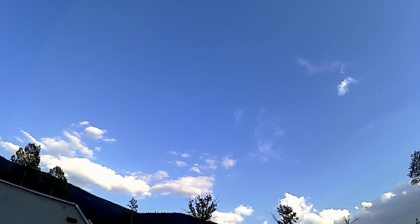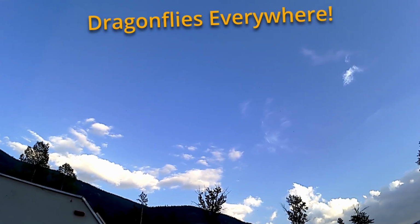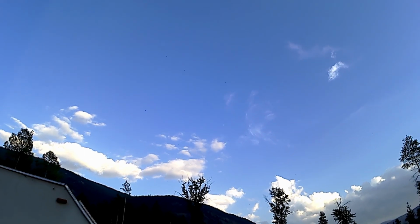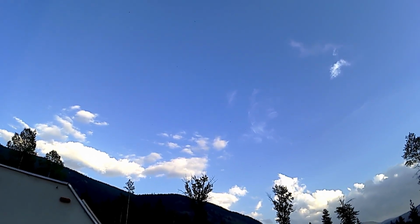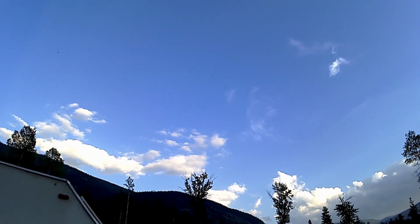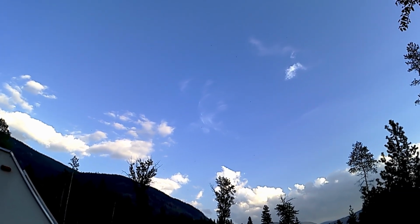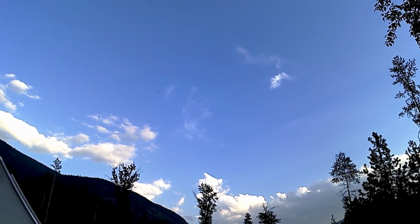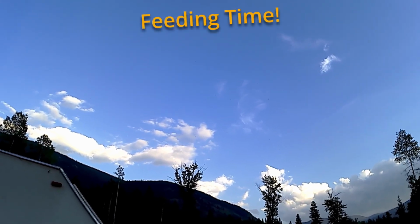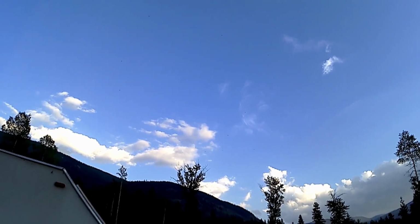I'm not sure if this camera is going to pick this up, but there's hundreds of dragonflies flying around up there. They're just going crazy. Yeah, I've never seen that before, actually. Hundreds of them. All over. Must be feeding time or something. Maybe it's feeding time. Huh, kind of neat.